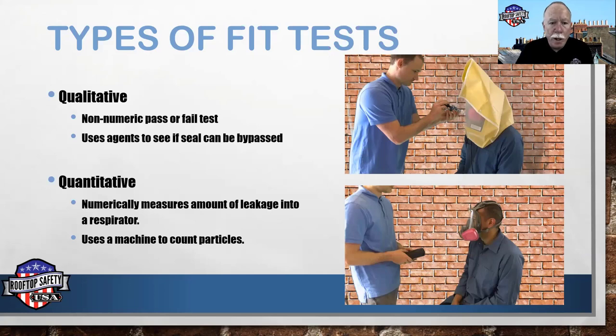I recently had quantitative fit testing done for respirators we use in EMS. They basically put you in a small gas chamber, if you will, when you wear your respirator, and they put a sensor inside your respirator, and then they spray a non-lethal, non-harmful chemical into the room and measure how much of that is getting into your respirator. So it's a fairly elaborate process. Most places of employment use the qualitative fit testing process, and that's acceptable for any respirator up to a required assigned protection factor of 100, which we're getting ready to talk about.